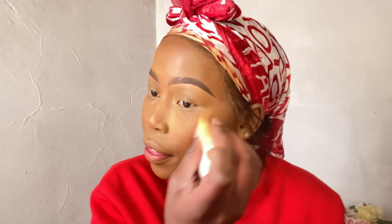This Revlon powder is so amazing. So buttery and soft, and it blends in so perfectly. It's like, where have you been all my life? Taking that same banana powder, and I'm gonna put it on the rest of my face.